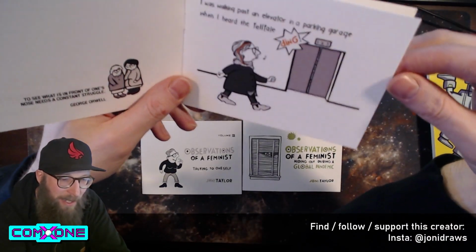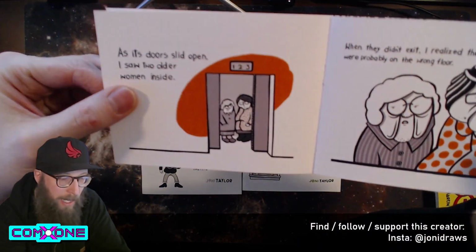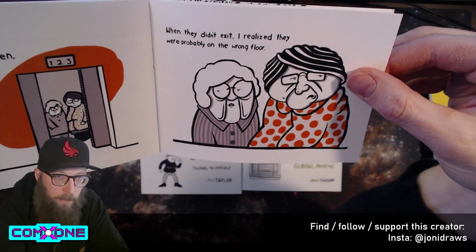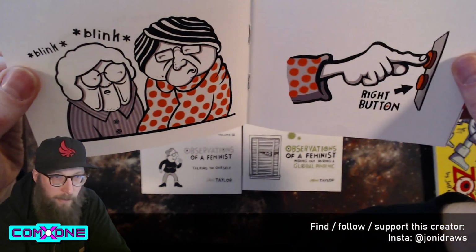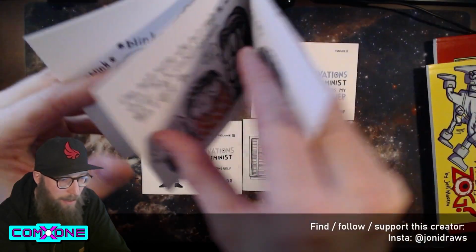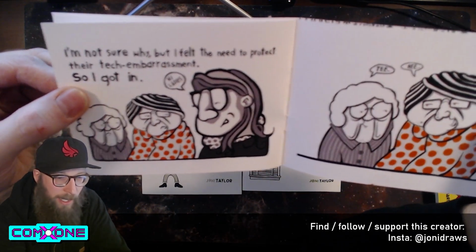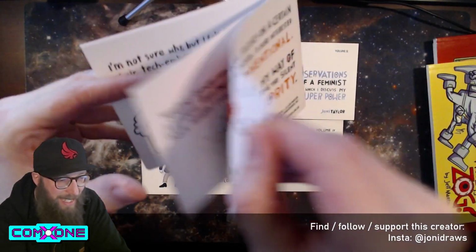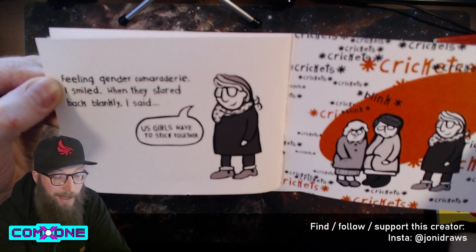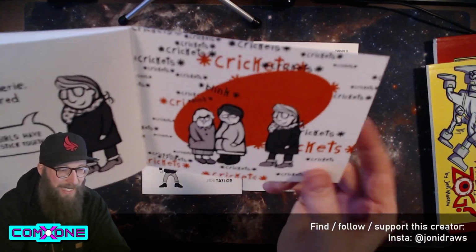I was walking past an elevator in a parking garage when I heard the telltale ding. As its door slid open, I saw 2 older women inside. When they didn't exit, I realized they were probably on the wrong floor. They finally pressed the right button. I'm not sure why, but I felt the need to protect their tech embarrassment, so I got in. Hi, ladies. Feeling gender camaraderie, I smiled. When they stared back blankly, I said, us girls need to stick together. And she's met with silence.